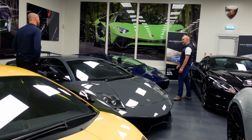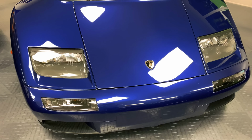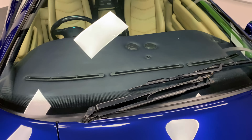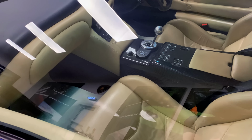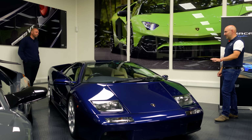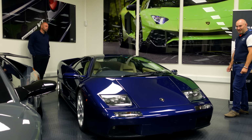So, Diablo. Yeah, classic. Great looking car. This is a VT edition. I love the manual. I love the stainless manual gearbox, the clunkiness of it. It's just superb. I'd like one in that sort of violet purple, the SE30. The poster colour, yeah.